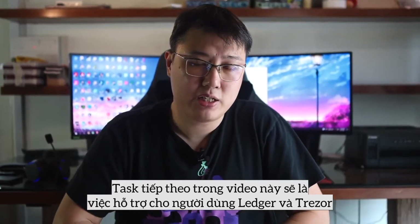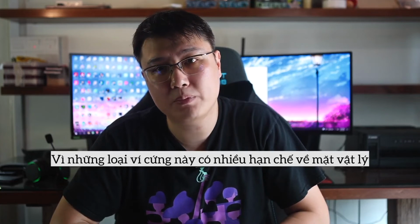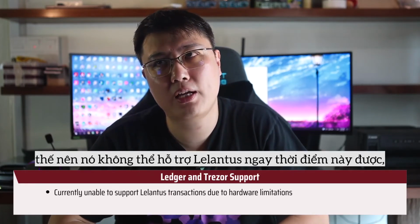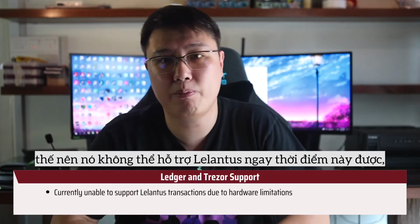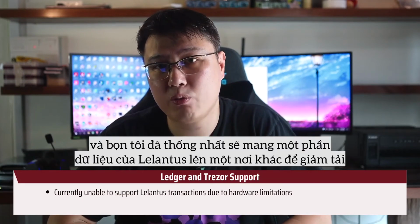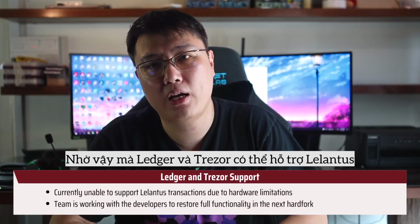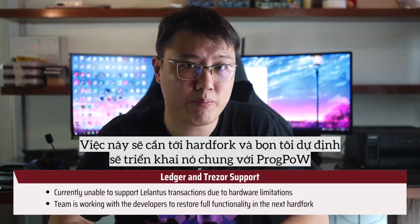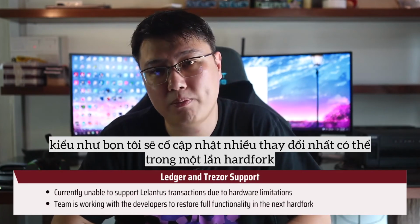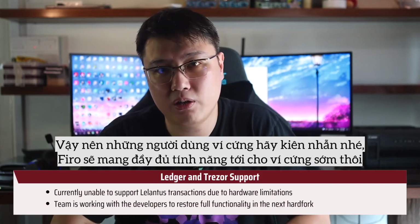polarity.exchange. Right. So another two last things that we want to cover, which is Ledger and Trezor support. Obviously, a lot of these hardware wallets, because of the limitations of these devices, which are very simple in nature, cannot support Lelantus transactions as it currently is, purely because Lelantus transactions are a lot larger than regular transactions. So we have been speaking to the Ledger and Trezor devs, and we have agreed to move part of the Lelantus data, or the payload, off to a separate field so that the Ledger and Trezor can support it. It would require a hard fork, and we are planning to do this with the ProgPow update to roll out as many changes as we can in one particular hard fork. So those of you who are using Ledger and Trezor, please be patient. The full functionality should be restored soon.